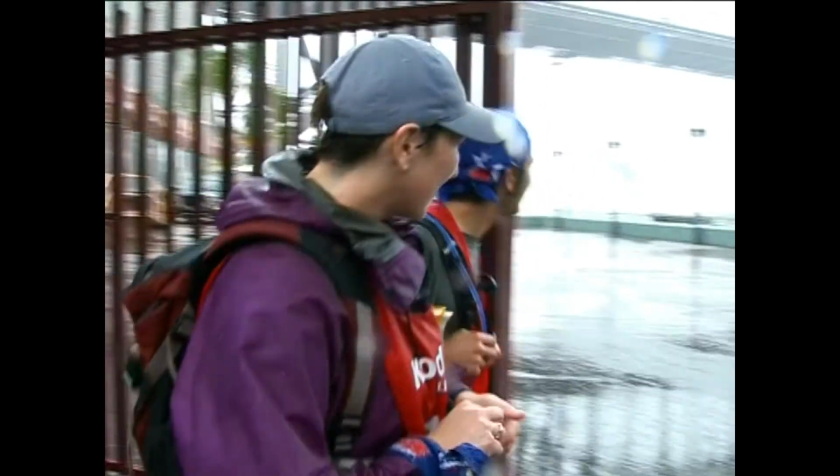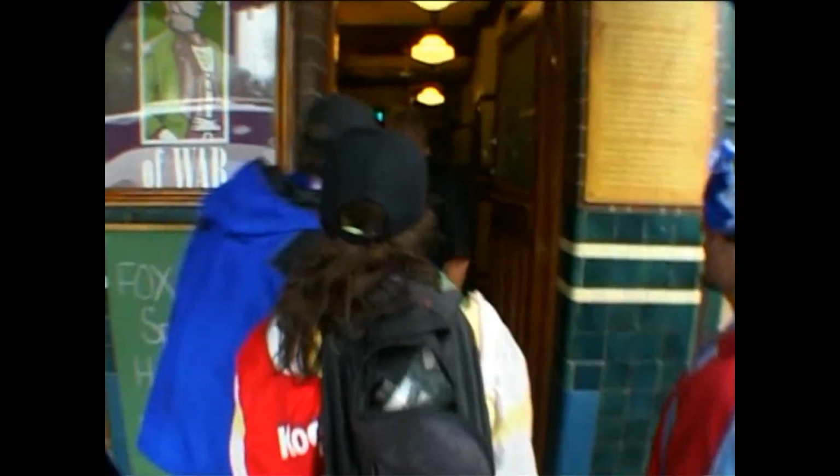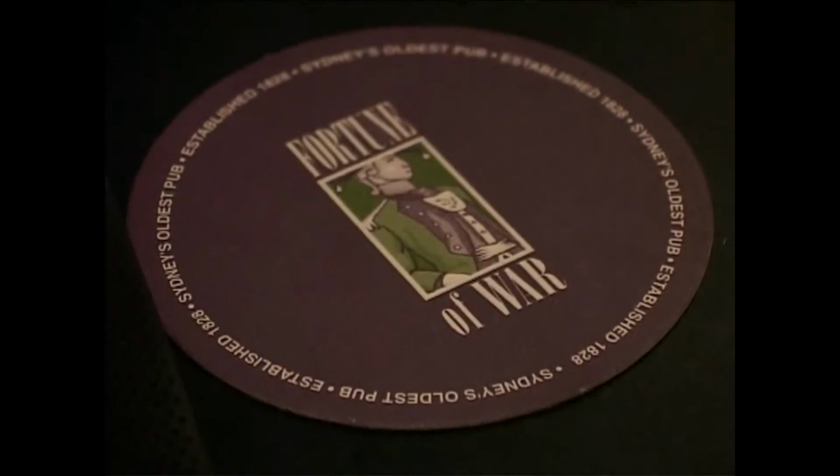What pub in Sydney is closed at 10:30 in the morning? A photo and a quick whinge from Team 58, and it's time for them to go back to the pub, which thankfully has opened, and now it's on for young and old.